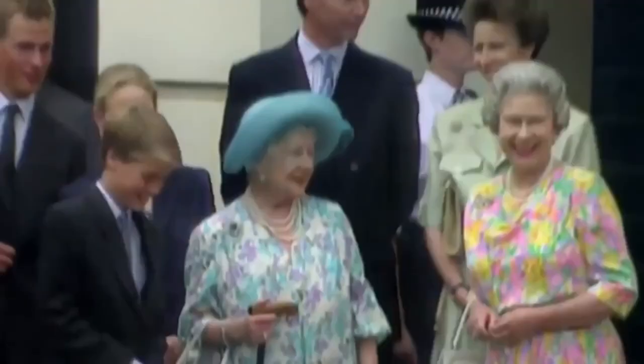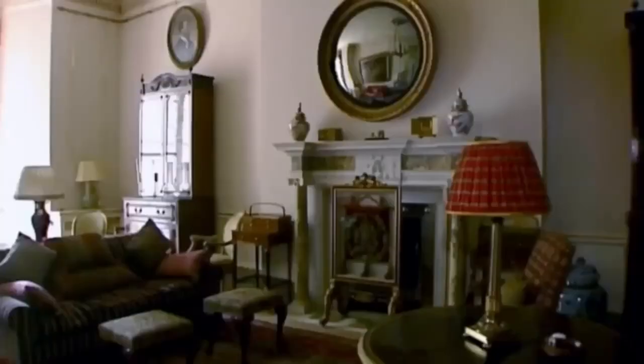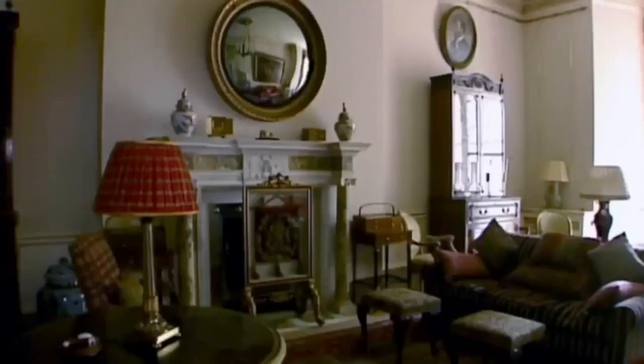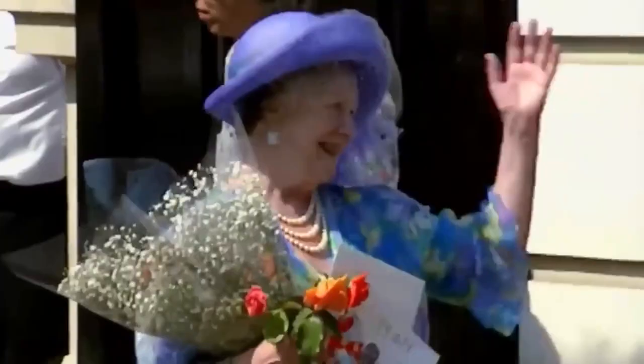I found it quite homey, actually. I remember particularly the Queen Mother's birthdays at Clarence House, and then the crowds would gather outside from very, very early in the morning. And then the Queen Mother would come out and greet them all, and she really enjoyed that. So it was a place of great joy.